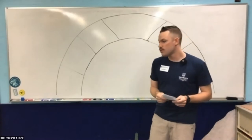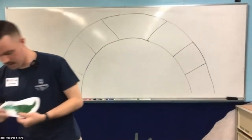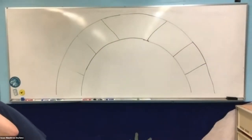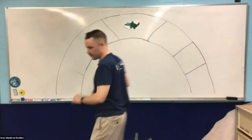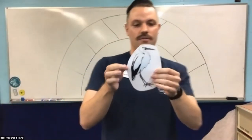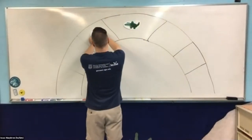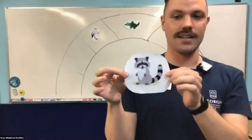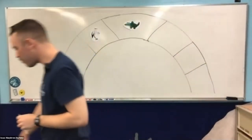So we're going to do a demonstration where we set up an ecosystem on this arch, starting with the star of the show, the American alligator. We're going to put him on the top. Next, we have these wading birds, storks, herons, ibises, things like that. These are important. We're going to put them up here too. Next, these dastardly fellas, raccoons. They're important parts of a swamp and wetland ecosystem. We're going to put them up here on the board.